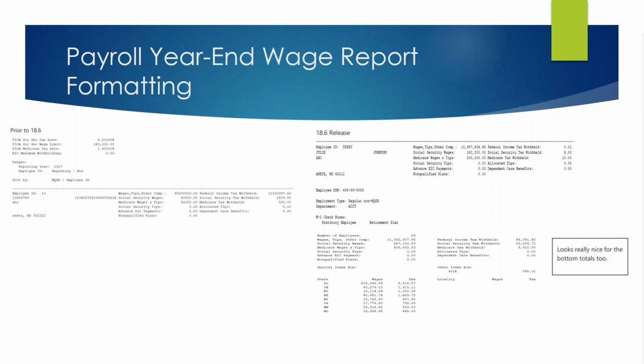So in the 18.6 release, we are seeing the commas added to numbers that display on the year-end wage report. And so this particular report is the one that's, for those that don't know, is the one that's printed under routines, and it's called the payroll year-end wage report.